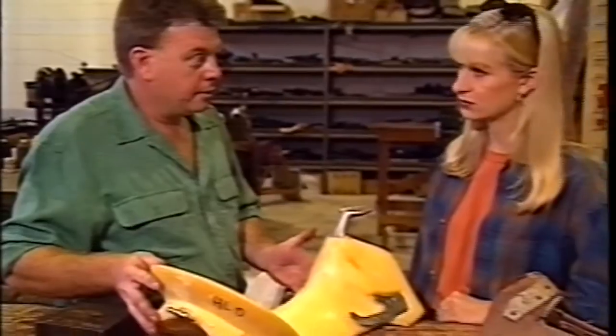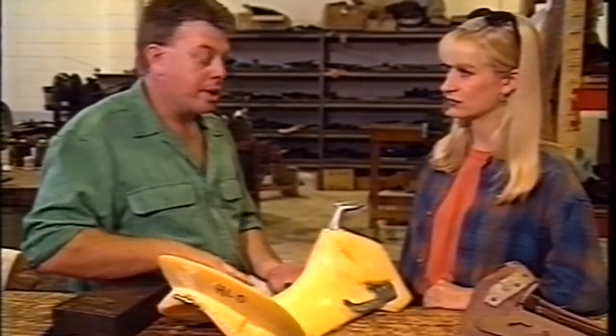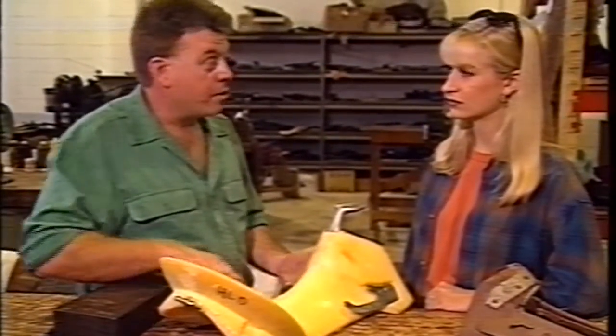So is the tree a very important part of the saddle? Yes, Kristine, it is. The actual shape of the tree determines the design of the finished saddle, and it's also very important for the shape to be correct so that it fits both the horse and rider properly.